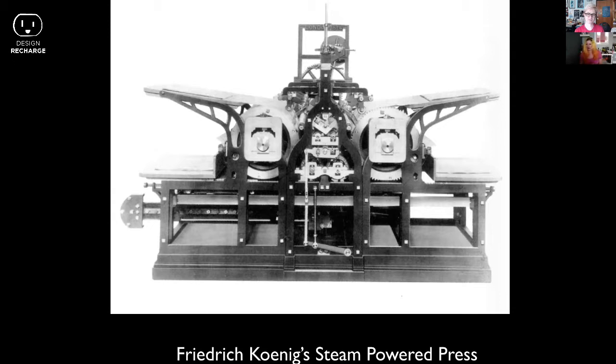Next, the London Times hired Friedrich Koenig, I think you pronounce his name Koenig. They hired him to develop yet another printing press, one that allowed for, I think it's 1,000 impressions per hour. And then another printer, yes.